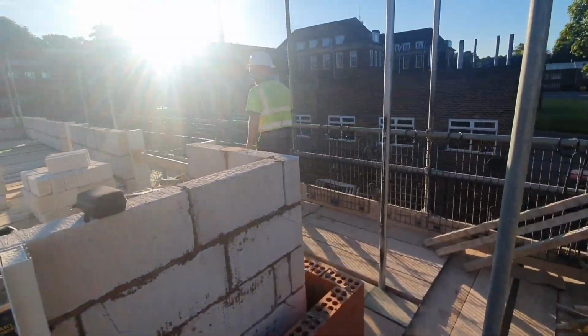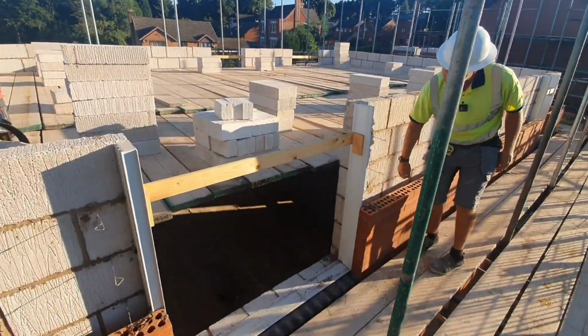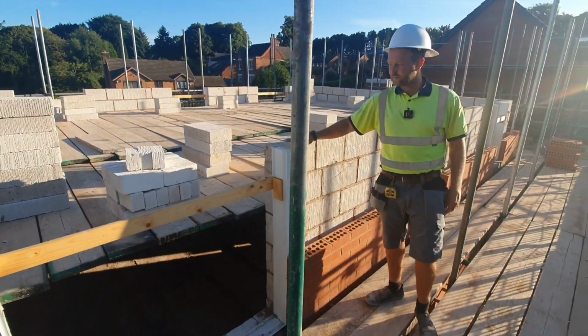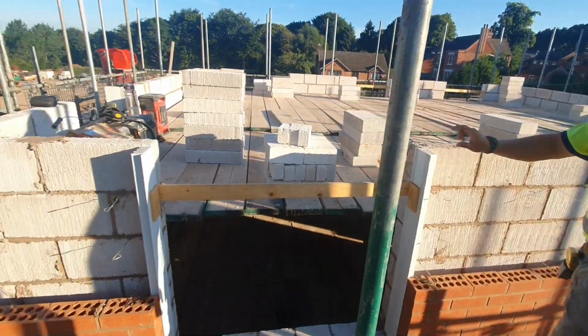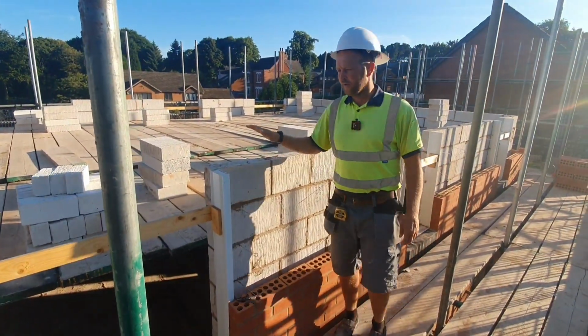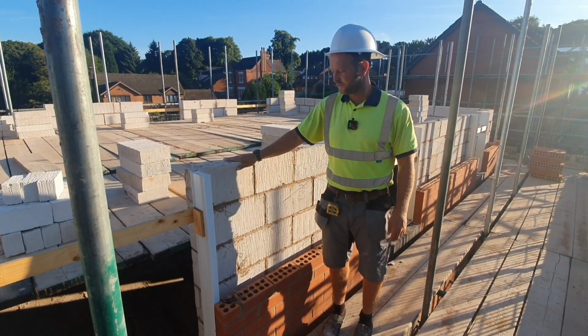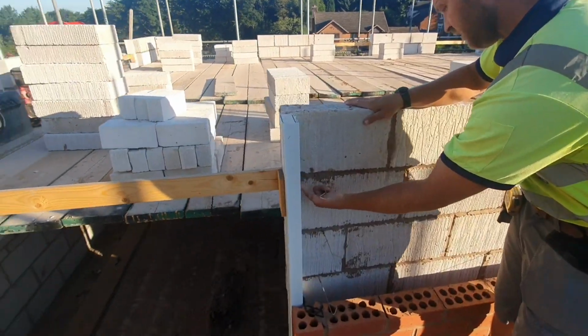Other than that, everything's pretty straightforward on this lift. We've got 1, 2, 3. We've got 9 courses to get up to lintel height, and then it's 1 course of bricks all the way round through. You've seen this before in previous videos, but I'm just going to run through it and explain things to you. You need to make sure you've got your window clips in, which are here.